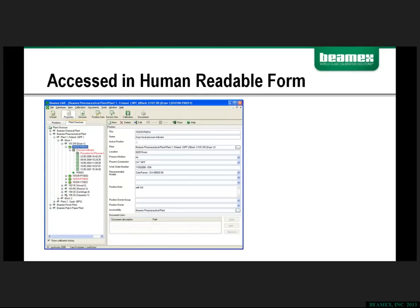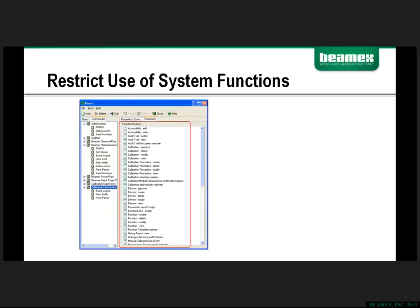So one of the requirements is the data must be accessed in human-readable form. As silly as this sounds, this was brought out. So, and that's human-readable to me. That's good. Now, I mentioned restricting use of system functions. So in this case, we can limit a certain group or even an individual to having very specific rights. And we can see, can they view the audit trail? That's near the top. Audit trail, can they modify it? Can they view it? Can they maintain descriptions? So it's simply a checkbox to give them that right or take it away.